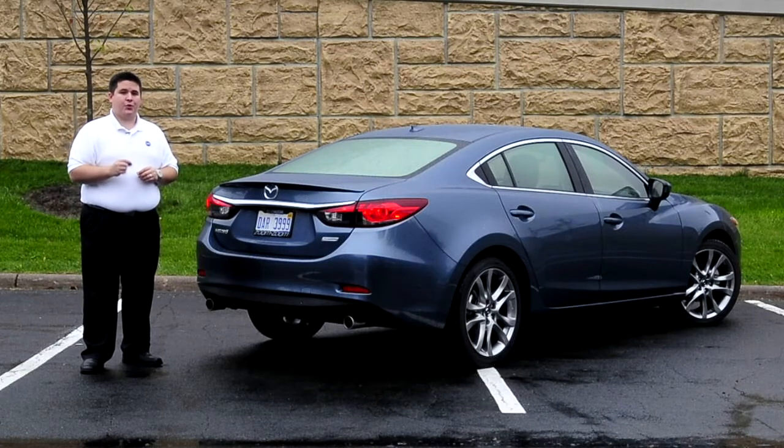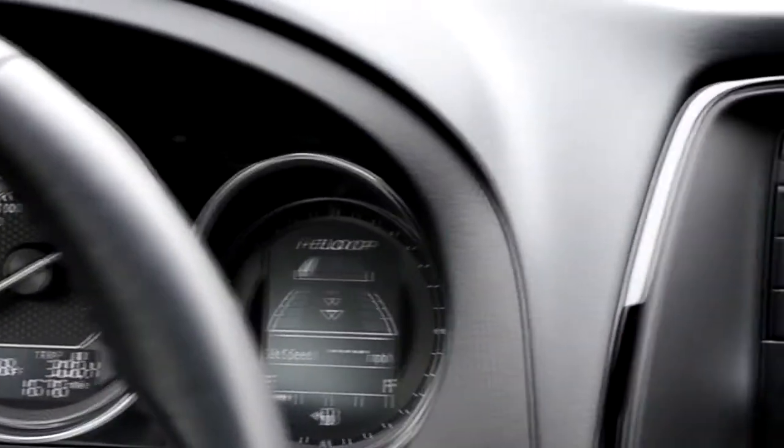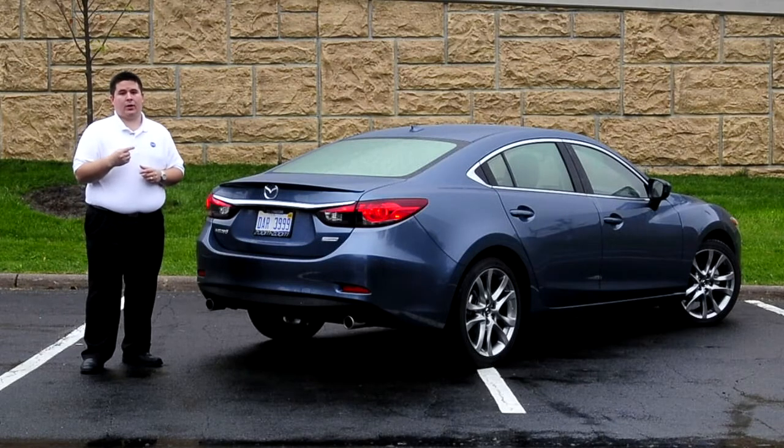The latter of which we averaged 31 miles per gallon over the week that we had it. And this was because of many reasons, one of which was the new i-eLoop system, which adds a supercapacitor into the vehicle architecture and charges up to power things like your electronics and your HVAC while you're at a standstill.